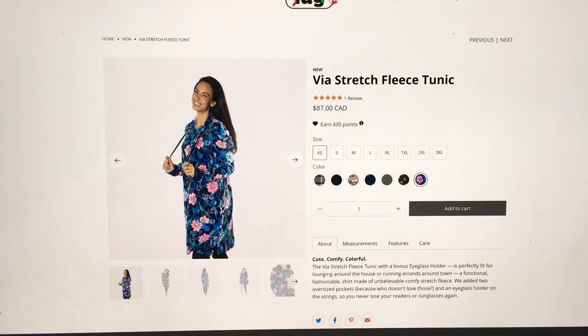So, run errands around town, a functional, fashionable, questionable shirt made of unbelievably comfy stretch fleece. We added 2 oversized pockets because who doesn't love those? And an eyeglass holder on a string so you never lose your readers or sunglasses again. That is bloody brilliant. That's so cool. I love that. Ugh, I'm so missing my mom right now, because my mom would have loved it. She's into fun little cool things that do cool things like that. She would have loved that her sweater had an eyeglasses holder.